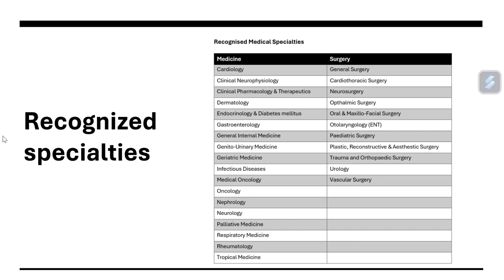Then these are the recognized specialties of internship. First one, as I have mentioned, general medicine and general surgery, 3 months each, and any one of these rotations for 3 months. So make sure that you are doing the internship: 3 months of general medicine, and then what we call medicine and allied, any one of these branches of medicine, and then general surgery and any one of these branches of surgery.